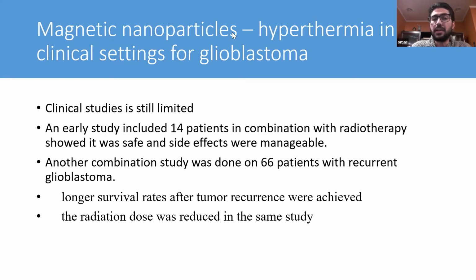Another combination study, which further supports the promising approach of magnetic nanoparticle-induced hyperthermia with radiotherapy, was done on 66 patients with recurrent glioblastoma. The researchers observed a longer survival rate after tumor recurrence in those who received hyperthermia, even though the radiation dose was reduced for that group.